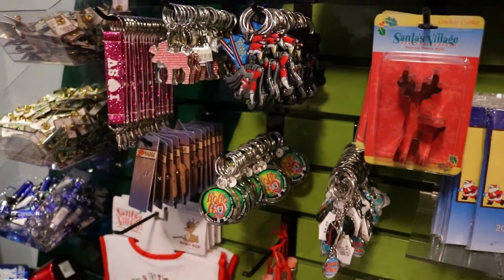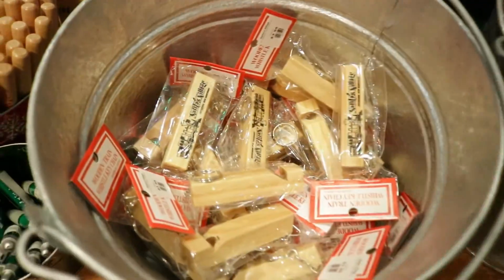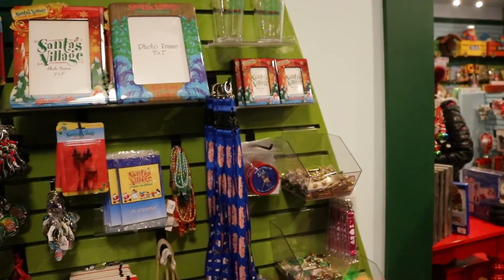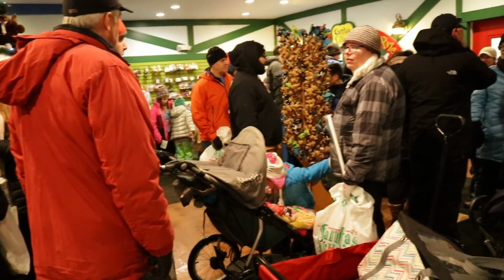And of course, you got the classic keychains, as well as some more pins, which we saw earlier. Water bottles, train whistles. They got pretty much everything over here in the Santa's Village merchandise area. This just goes to show how crazy it was here today.